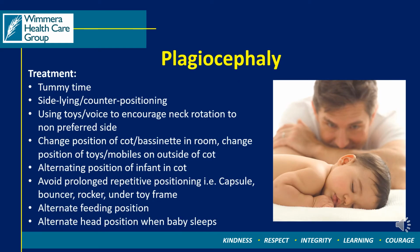There are a number of ways to help you prevent the development of plagiocephaly, and these include tummy time and sideline during supervised awake periods of play, changing the position you play with your child to encourage them to turn their head to each direction, alternating the way you hold your child when walking around and when feeding them to continue to encourage them to look around and move their head to both sides.